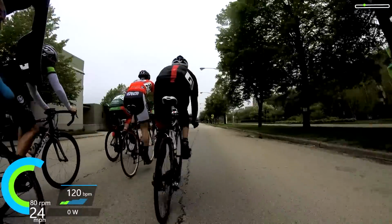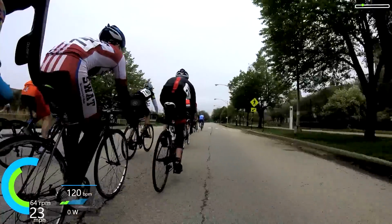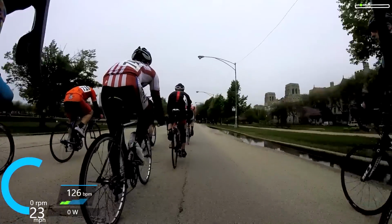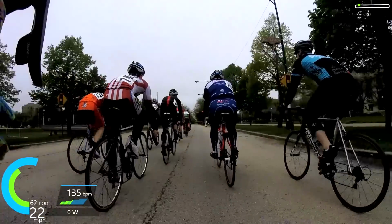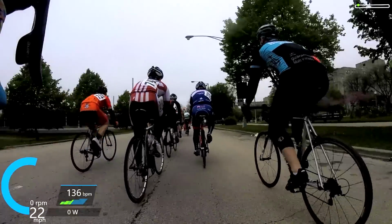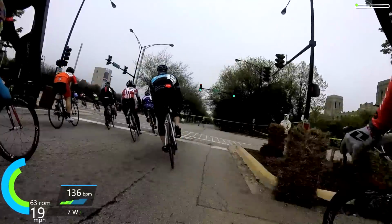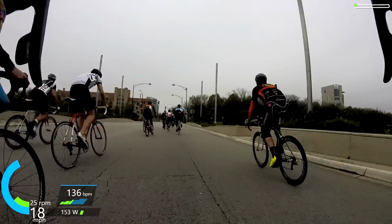Some interesting things about this race: if you look up in the right hand corner, it is probably the simplest race you will ever see. It's not very difficult to ride. The course itself is real simple, 4 corners, pretty wide open. There's a couple of little obstacles here and there with road conditions and things like that.